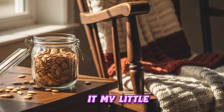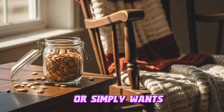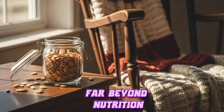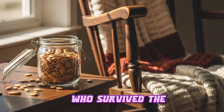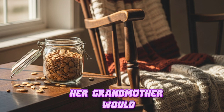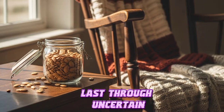She calls it "my little jar of strength," something she reaches for on days when she feels a bit tired, a bit low, or simply wants a comforting reminder of resilience. Her connection to pumpkin seeds goes far beyond nutrition. Mrs. Turner learned the practice from her grandmother, who survived the Dust Bowl years. Back then, food was scarce, and every morsel mattered. Her grandmother would carefully save seeds from pumpkins, drying them and hiding jars in cupboards to last through uncertain times.